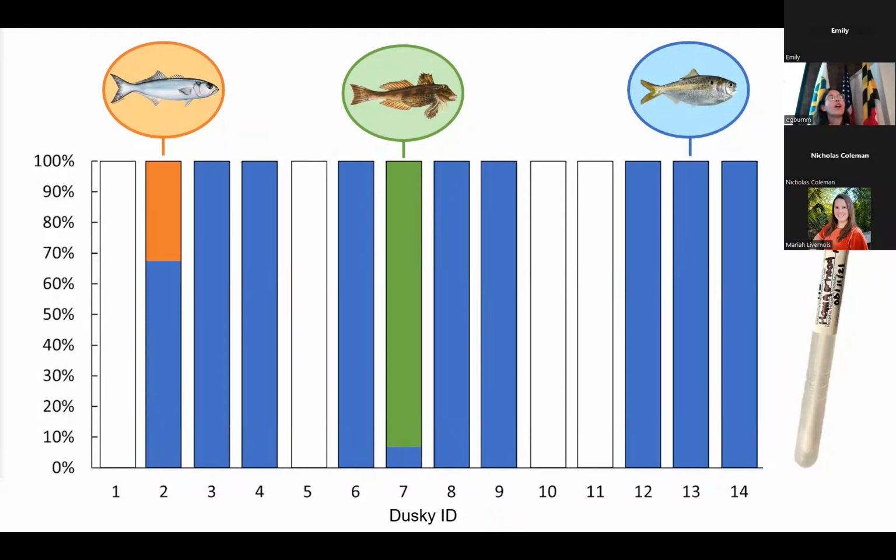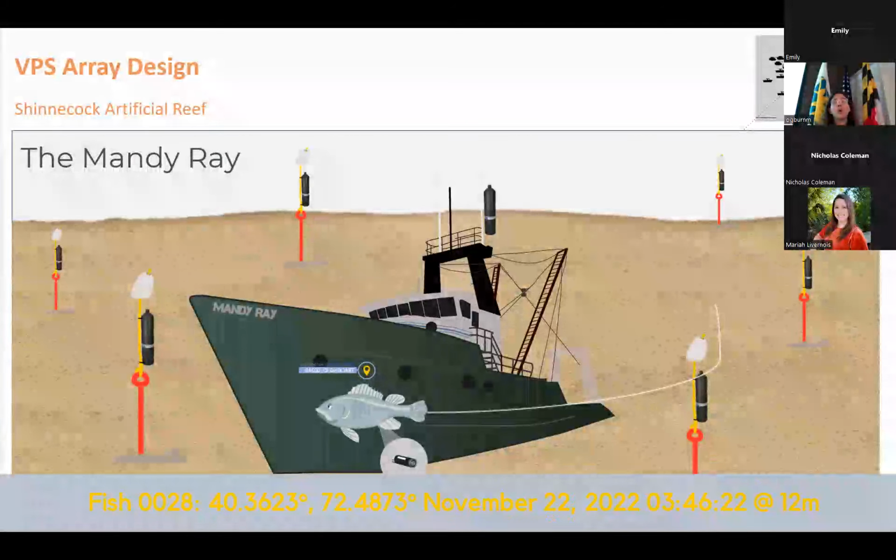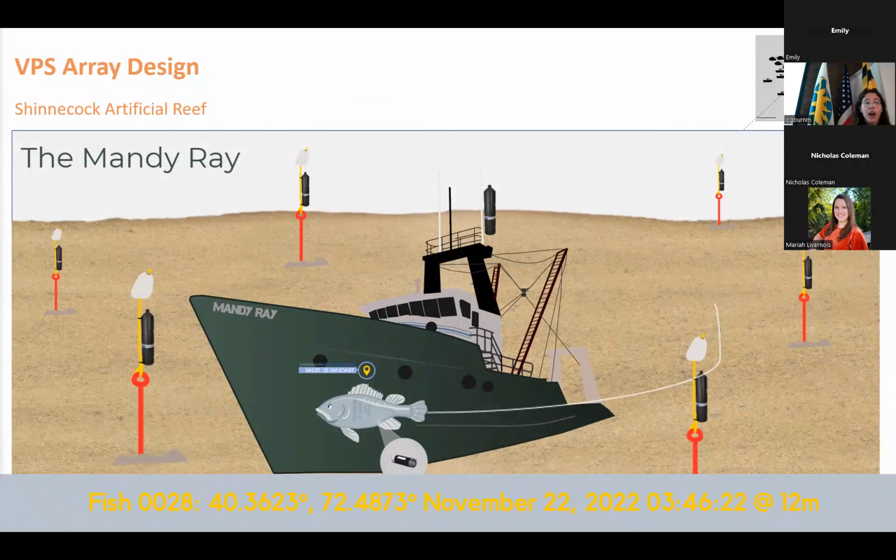Looking at our future goals, we want to use a more fine scale approach to determine what type of structure pieces these fish are spending their time on, where inside the artificial reef, and what depths they're using. So starting this summer, we deployed VPS arrays at all of our artificial reefs. A great example of that is the Shinnecock Artificial Reef, where we have a series of over 20 receivers that cover 25 acres of reef, which we now have in a fine scale positioning array.